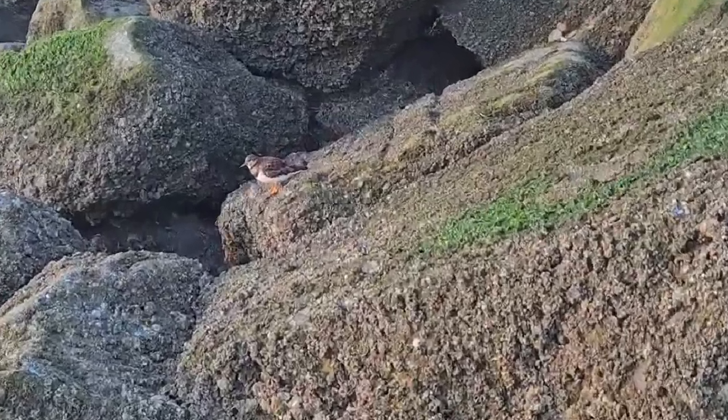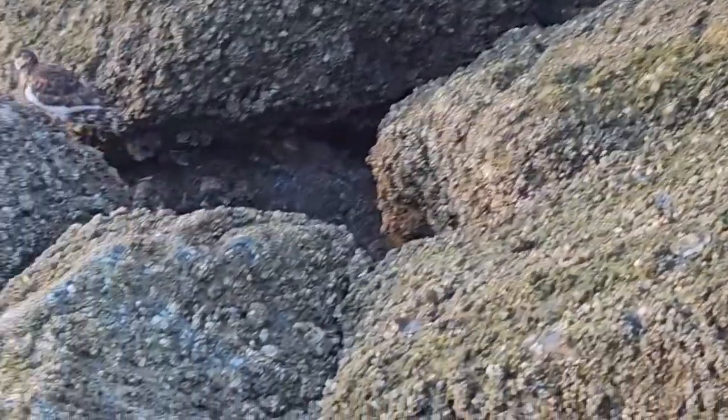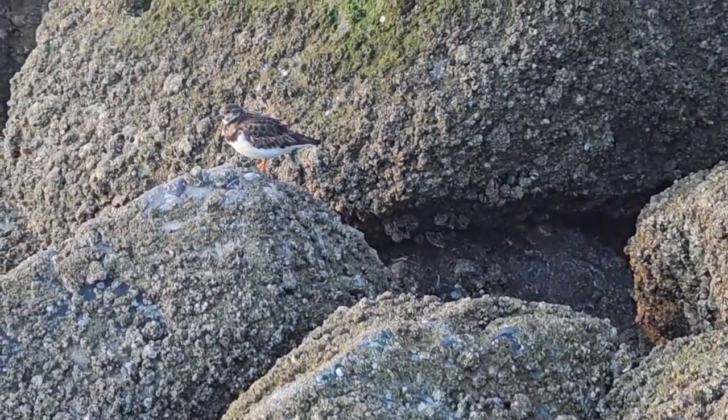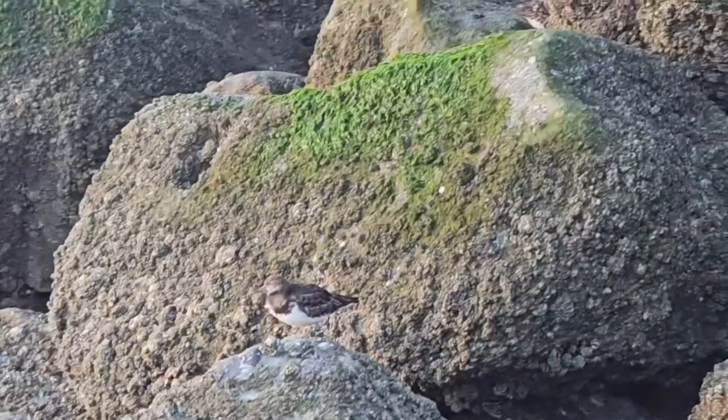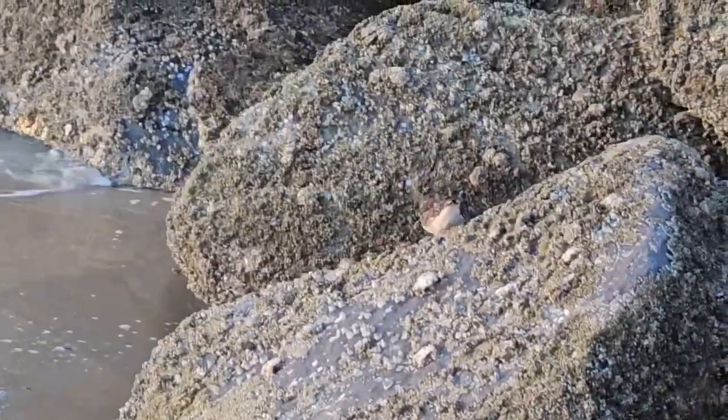This is a common turnstone, and it doesn't only eat mollusks. Here they behave like sparrows. So if you eat something, most likely a turnstone will run up to you, with the hope that you will give something.